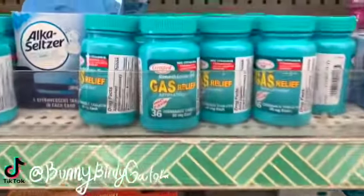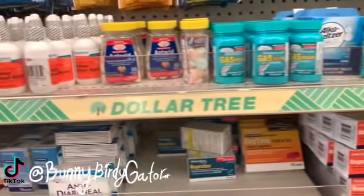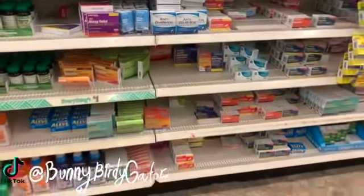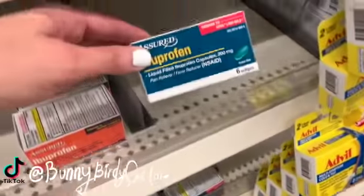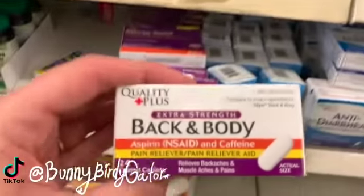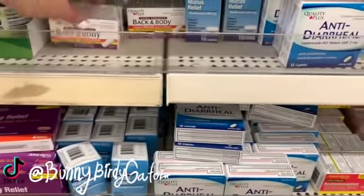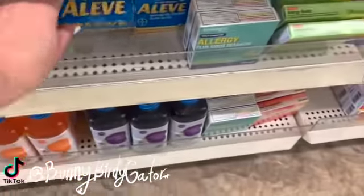Okay, what's new over here? I think the gas relief is new. That's mint flavor, 36 in a bottle. We have eye drops. Anything else? Ibuprofen. Only 10 in a box. 6 in a box. I bought some of this, but I just put it with the stash. 24 in a pack. And this is for back and body. Relieves backaches and muscle aches and pains. We have a leaves, 6 in a box.